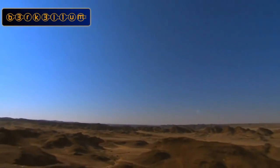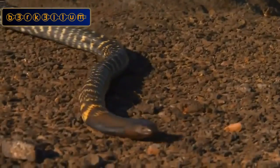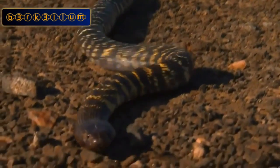In the deserts of Namibia, snakes come in many colors. It depends on the landscape. But the pattern of the western cobra is always striped, giving the serpent its nickname, the zebra snake.